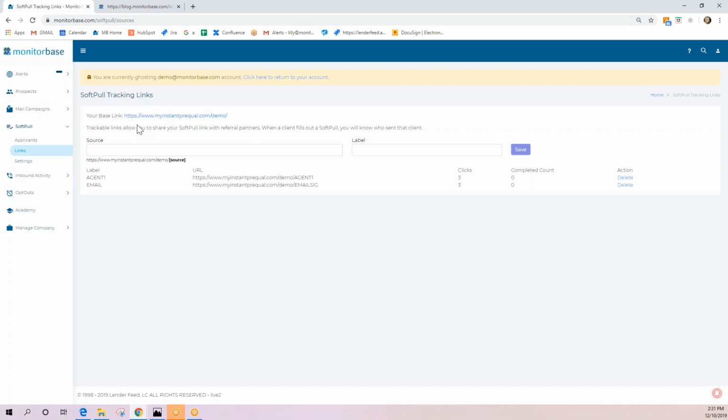So one more thing that you can do with your SoftPull is something that we call text to pre-qual. And that's just, instead of sending them this link, you can have your clients text your marketing number. If they text the word go to your marketing number, then this link will be texted to them and they can just pull it up on their mobile device.